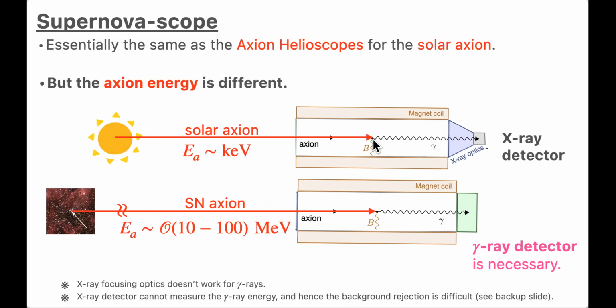So these axion helioscopes, which are already ongoing experiments, use an X-ray detector with X-ray optics, this focusing system. But if you want to use this system for gamma rays, with much higher energy, probably it doesn't work, or it's very difficult, because at least this focusing optics doesn't work for gamma rays. Also, measuring the gamma ray energy will be difficult with this system. Probably I don't have time to explain, but the background rejection is difficult. So it's better to have a gamma ray detector for the supernova axion.